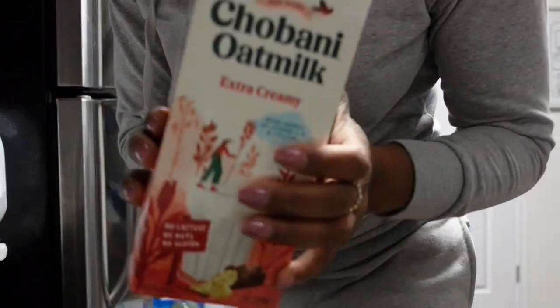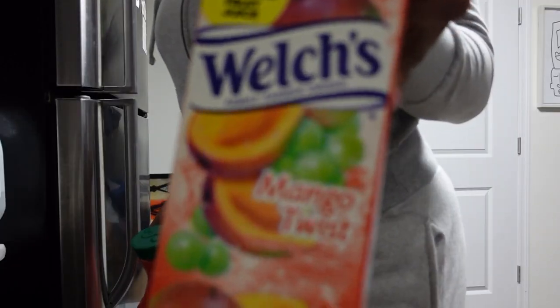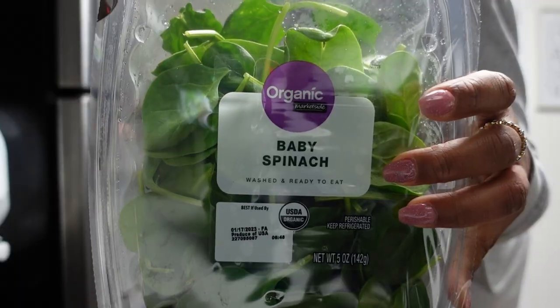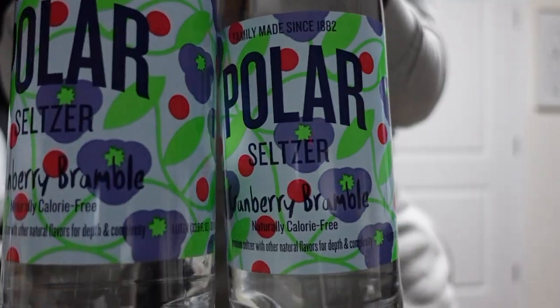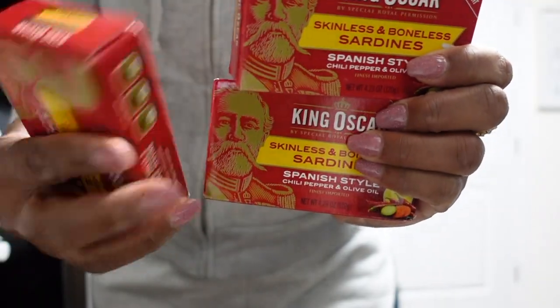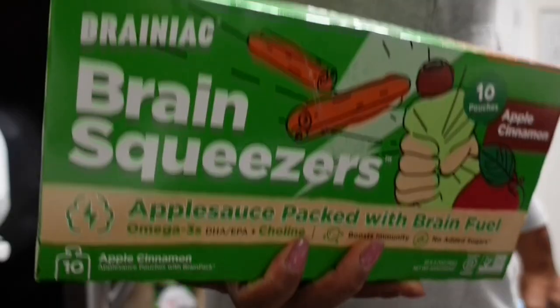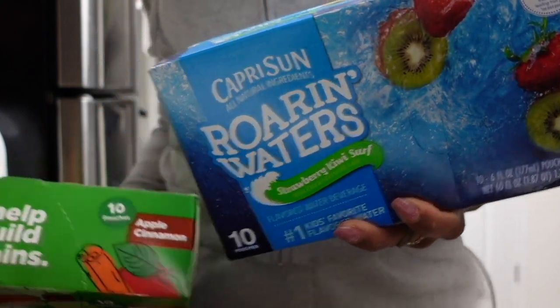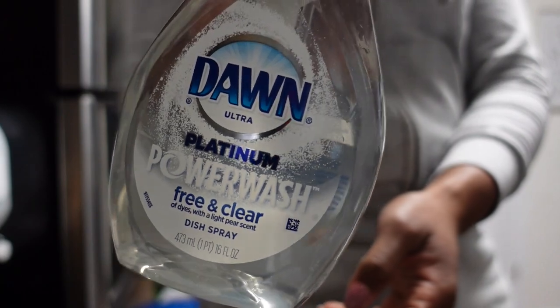Got some oat milk, Simply lemonade, mango juice, baby spinach, mac and cheese for the boys, coffee creamer, seltzer, Ensure for the boys, golden kiwis, Spanish sardines, tuna, canned salmon, applesauce for the boys, flavored water for the boys, the best wash ever, Dawn power wash.